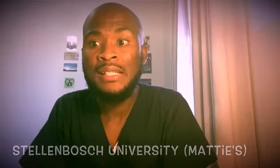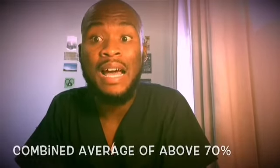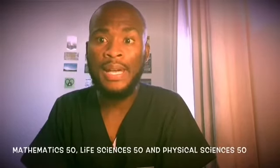Stellenbosch University doesn't make use of the AP score. What they do is take your 6 best subjects, excluding life orientation, and for those 6 subjects, your average needs to be at least 70% or higher for you to be considered for medicine. And the individual subjects that they look at: mathematics 50%, physical sciences 50%, and life sciences also 50%. You will also need to complete a non-academic merit form, and you will also have to write your NBTs.